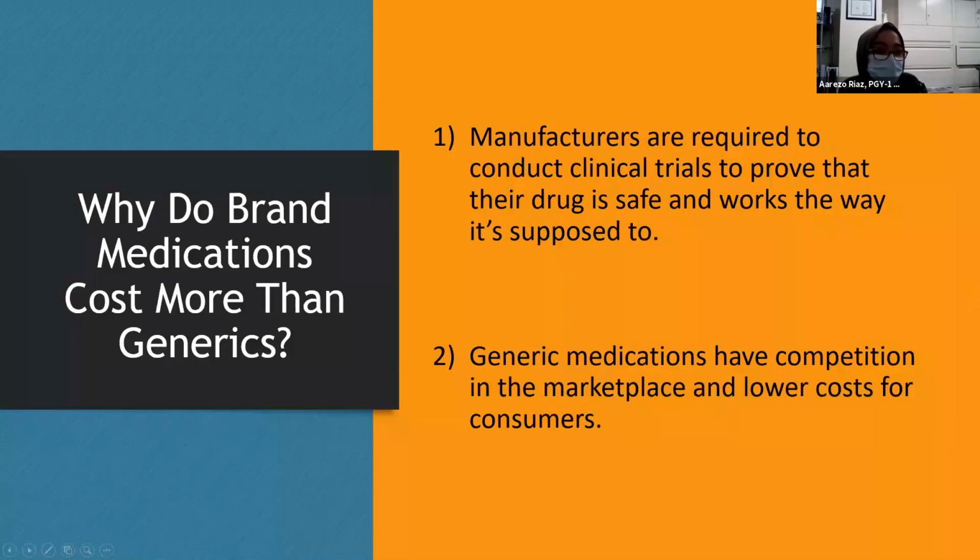And then second, while a brand name medication is only sold by one manufacturer, as mentioned before, several companies will usually sell the same generic medication. So this leads to competition in the marketplace and hence lower costs for patients or consumers. Usually, as more generic drugs are available in the market and are approved, then the cost of the generic version will drop.